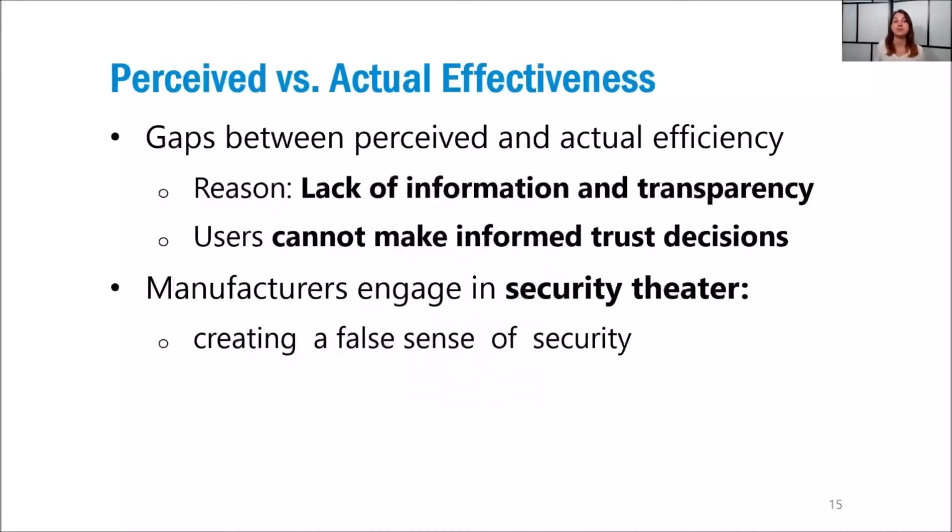We found that the reason for these gaps between the perceived and actual effectiveness are a lack of information and transparency of authenticity checks. Users often do not know which automatic checks are implemented, and manual checks are frequently hidden on the websites. So users cannot make informed trust decisions. Also, manufacturers often engage in security theater, which means that they use measures which are not or only marginally effective, but create a false sense of security, like for instance, holographic stickers.